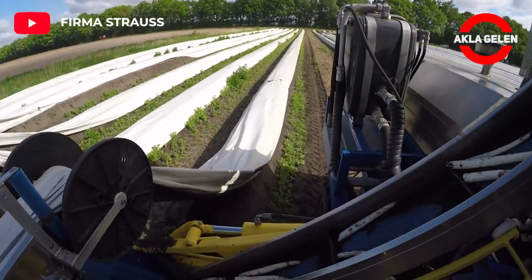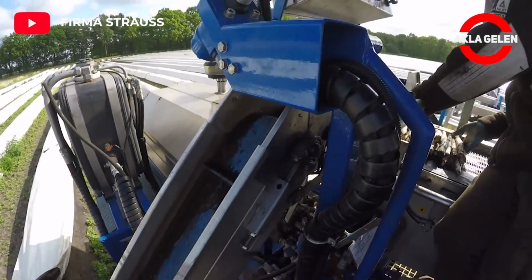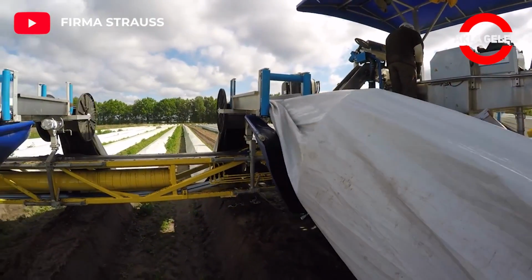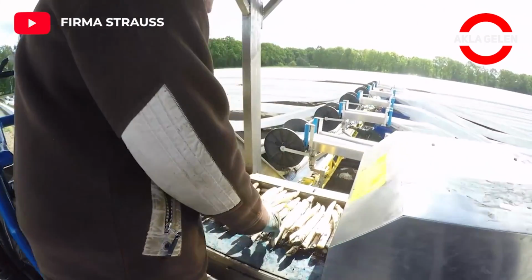This farm machine speeds up the asparagus harvest considerably. Workers extract the asparagus from the ground, deposit it in the machine, and then store it.